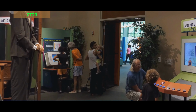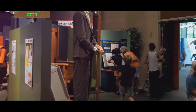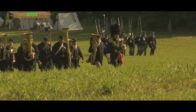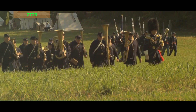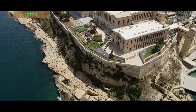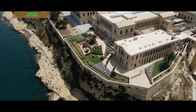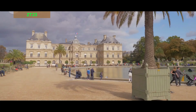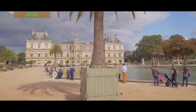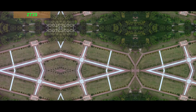Today, Fort Zeelandia has been transformed into a museum, showcasing Suriname's rich and often turbulent history. Inside, you'll find exhibits on the fort's construction, the lives of the soldiers and enslaved people who lived and worked here, and the country's struggle for independence. Before leaving the fort, we make sure to climb to the top of the walls for a panoramic view of Paramaribo and the Suriname River. Fort Zeelandia is more than just a tourist attraction, it's a symbol of Suriname's resilience, a place where the echoes of the past mingle with the hopes of the future.